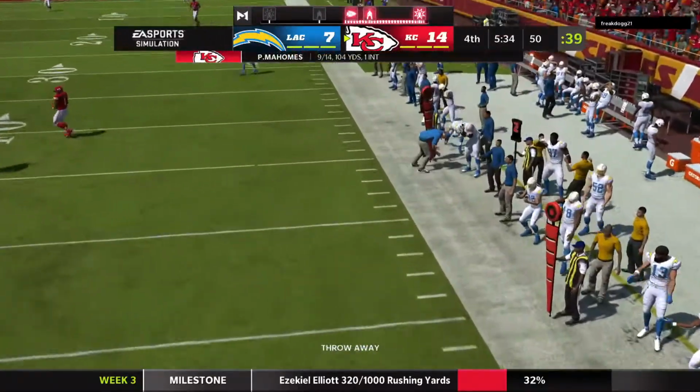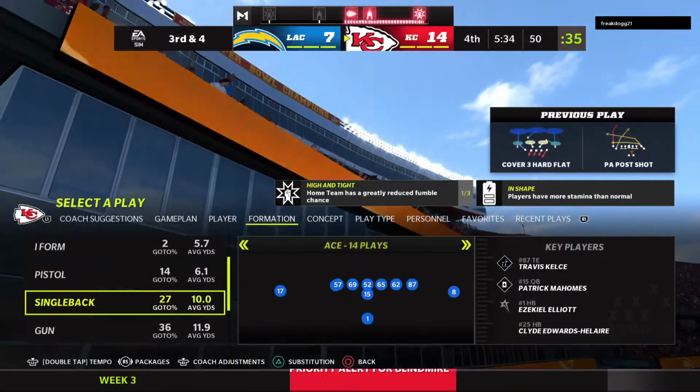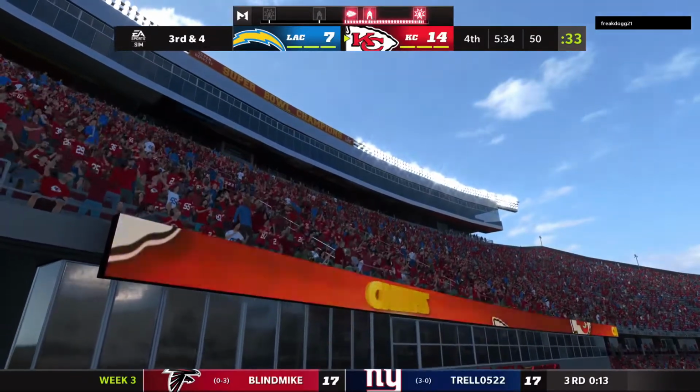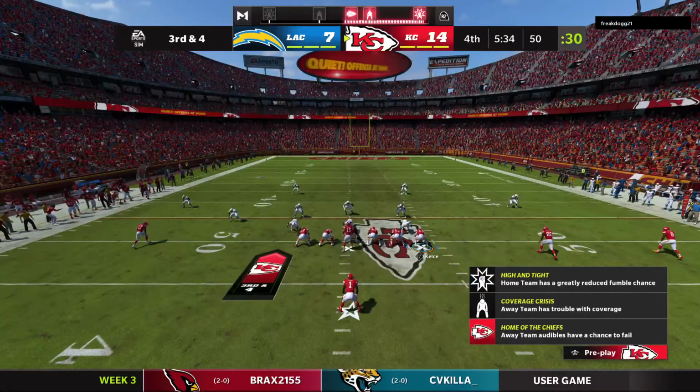Nothing open downfield, so he'll throw it away. Oh, I like that right there. Not only was it the right play, throwing it away like that, and frankly, I think it was the only play. Yeah, got outside of the pocket, realized he had nothing, just chucked it free. Yeah, live to fight another down, right?